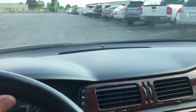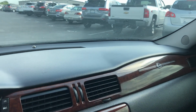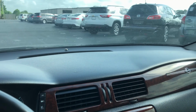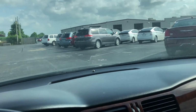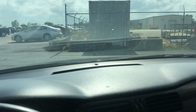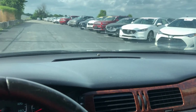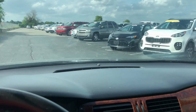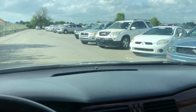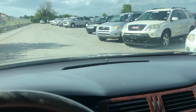He's over there. We're gonna go around here and cut through most likely the wrong way so you can see it. Don't know where he went. There he is over there.